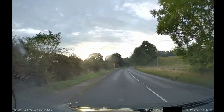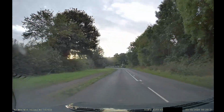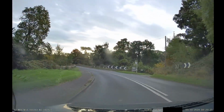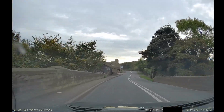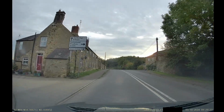Sharp turn here. Just make sure you get that slowing right, especially if someone's behind you. When people are following close, you've got to really, really progressively slow for that one. Otherwise, it can be a bit sudden.